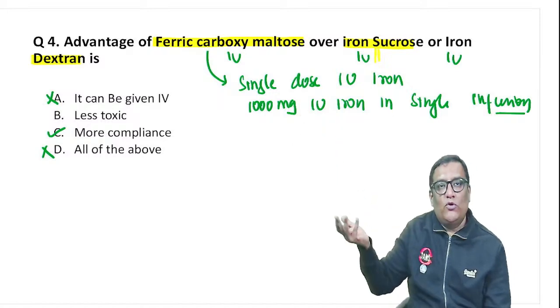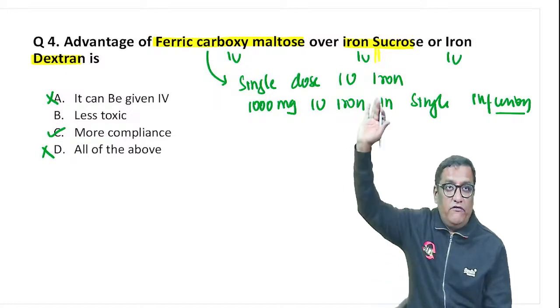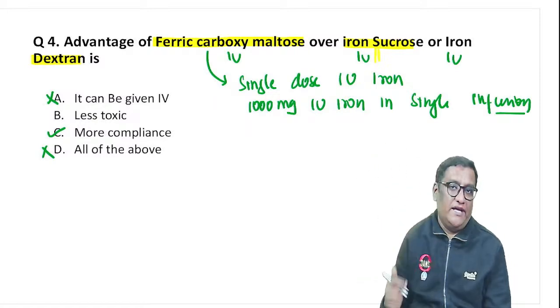Okay, it should be more than 1000, then only you will be giving it. And also, suppose if the total requirement comes to be 2000 milligrams, then you will call the patient in two different settings, and you will end up finishing in 2 doses. Otherwise, if you are giving iron sucrose 200 milligrams, for 2000 milligrams you have to give it in 10 settings.